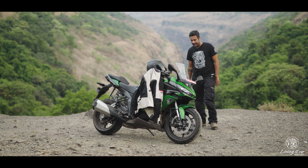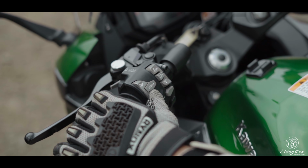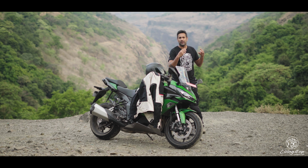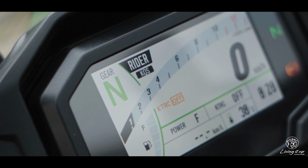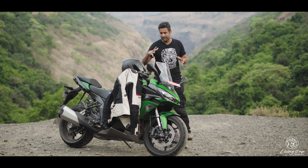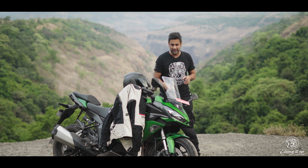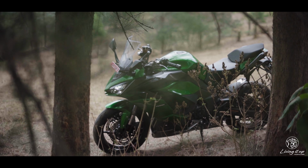And as we are nitpicking, I also really hate the riding modes menu and how it's not cyclic. So if you want to go from the last riding mode, which is rider, back to the first mode, which is sports, you have to actually scroll all the way up. That's really a bummer, because also in terms of the system, it's not really the fastest one out there. It takes a lot of time to even switch from one mode onto the next.